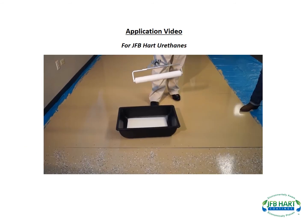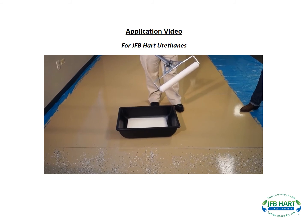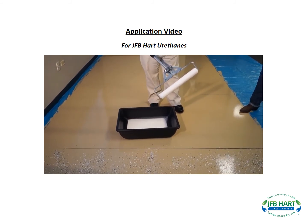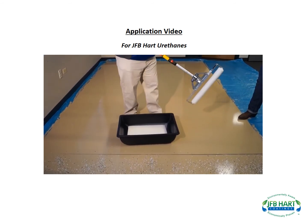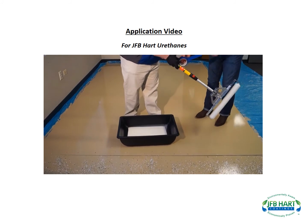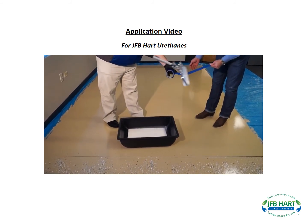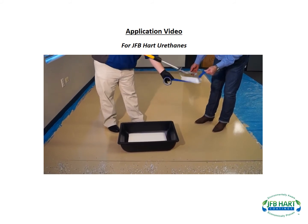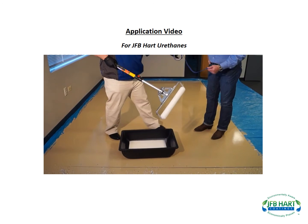We're ready to apply the product. You want to work with your roller. We use 18-inch, 3/8-inch nap, high-quality rollers. The rollers are lint-free. However, we still tell people to use tape to delint the roller. So, if you can hold this piece of tape, what we do is roll over the sticky side of the tape to pull off any loose fibers. So it's like a lint brush.